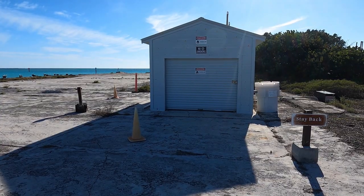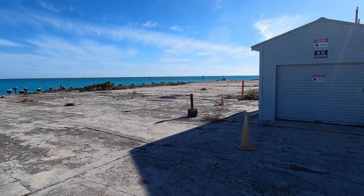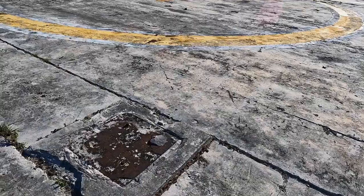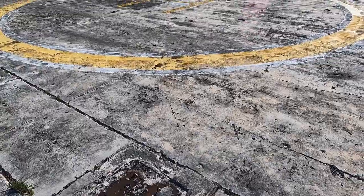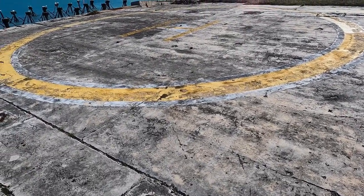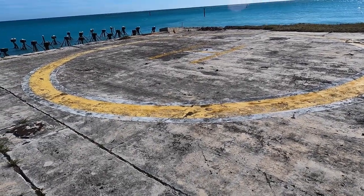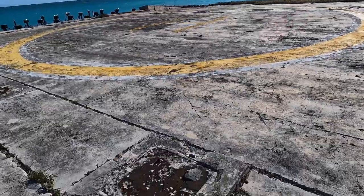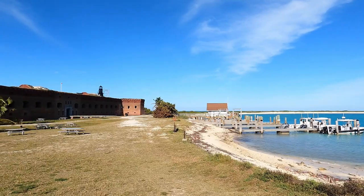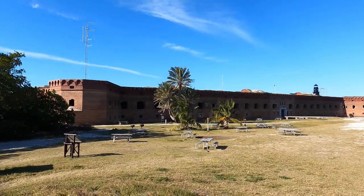This is a fuel shed. The fuel is for employees and generators and boats. It is for government boats, not fuel for visitors. They do have a helicopter pad for emergencies and if the Coast Guard is doing training, but hopefully we don't need to use the helicopter pad for anything other than training. This overlooks the campground overflow, some day use area in the front of the fort.